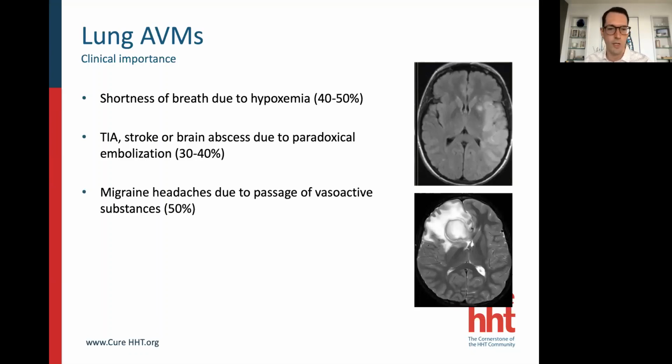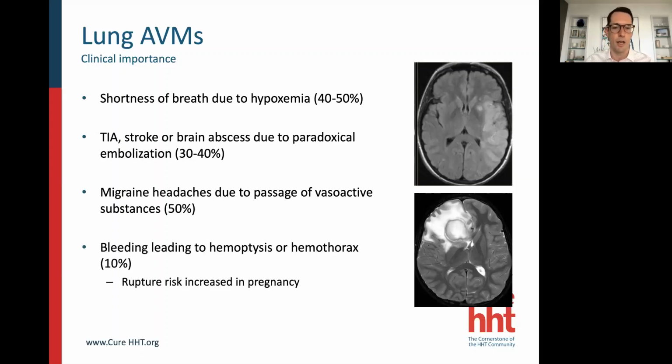Migraine headaches also very common with HHT and lung AVMs because of these vasoactive substances that pass through these lung AVMs. So those are quite frequent and often improve when we treat the lung AVM. People worry, of course, about bleeding, and they can rupture, these lung AVMs, especially the large ones, but it's a little bit less common, around 10%. Pregnancy does more often lead to rupture because of the increase in blood volume, as well as distensibility of the AVMs increasing with some of the hormones of pregnancy.